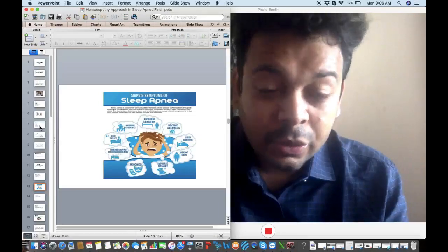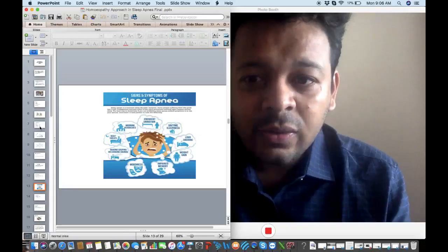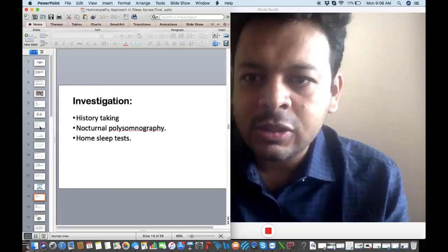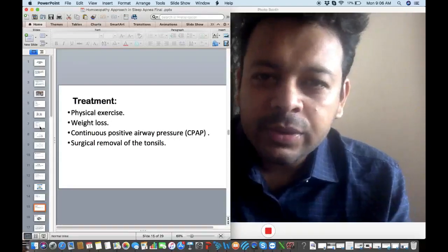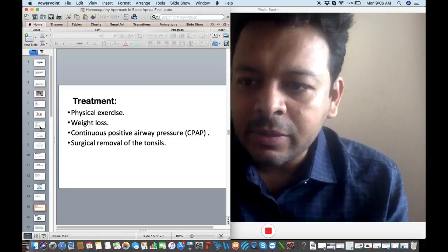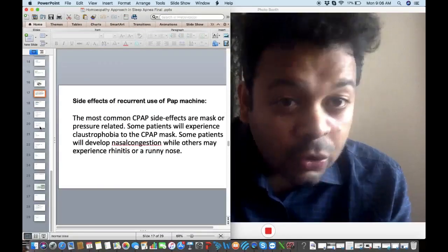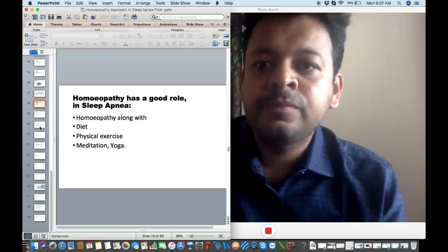There are many symptoms that you will also see of sleep apnea. Patients who have sleep apnea have morning headaches, night sweats, choking, moodiness, depression. Very often I've seen depression connected with it. One of the best tests is called the polysomnography test. This is a very common test which can be done. Treatment is obviously to lose weight, and people generally ask for a CPAP machine. But there's one more treatment which I want to talk to you about, which is very useful. That is homeopathy. There are a lot of side effects of the CPAP machine also, which with homeopathy can be reduced, and in 1.5 to 2 years of treatment, the CPAP machine can be removed.